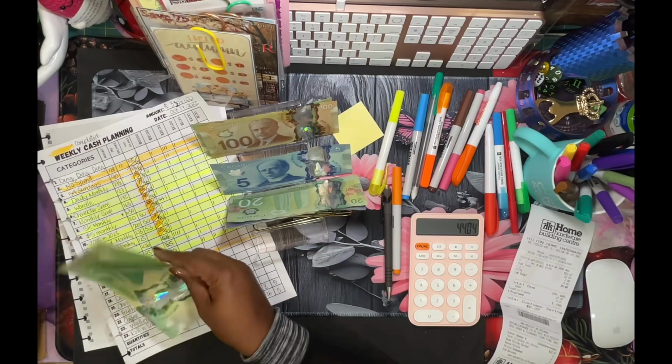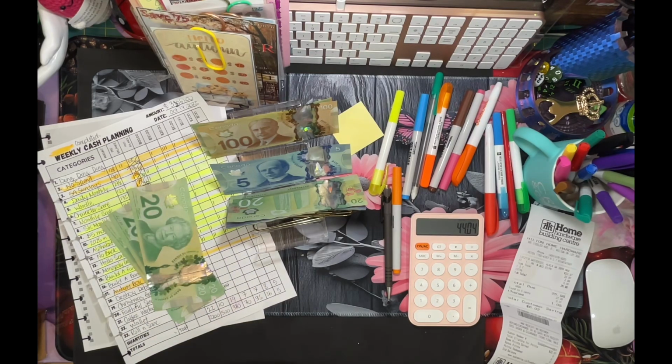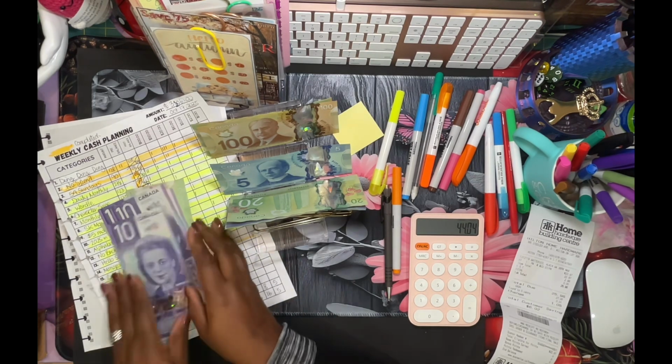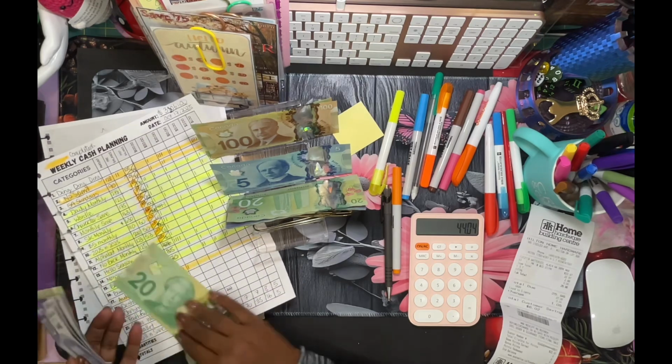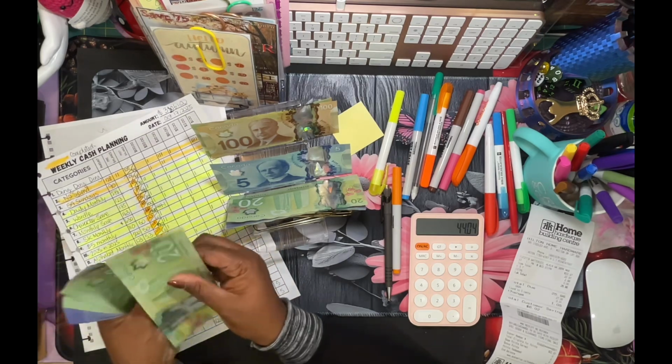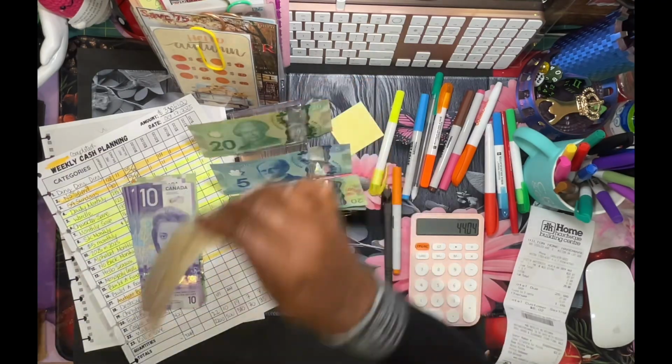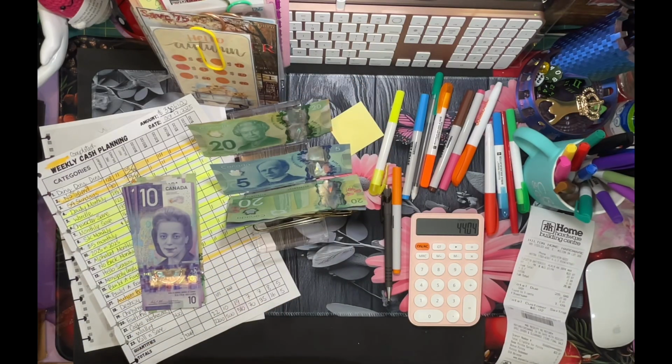$20, $40, $60, $70, $80, $90, $100. Right, that's 100. Let's see here. 20, 40, 60, 70, 80, 90. We'll take that 100 and put it back where you bought it from.